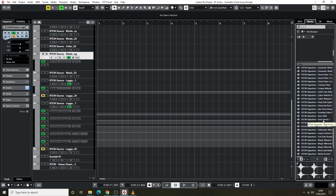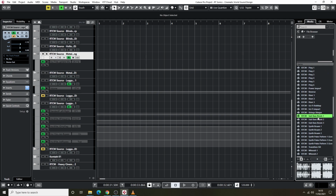And some interesting things like these gore punches, really meaty, quite wet, slimy sounding stuff. And then lots of glitches and sequences. So that kind of stuff. And as I said, all this sounds just great out of the box. Stutters. You can totally see how this stuff would work in trailer music and epic music and stuff like that. Some strings here. Here's some subs. Everything just sounds amazing pretty much straight away.